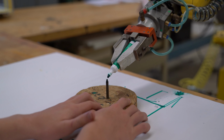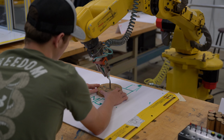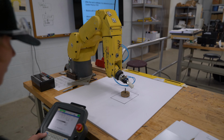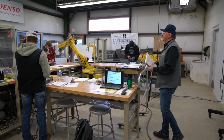I'm one of the instructors in Engineering and Design. I take care of the robotics part of that program. In this program, they will come in and work 8 days of programming, learning all about the robot and how to move it around and how to properly put in points so the robot can either pick and place parts.